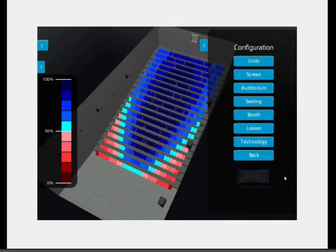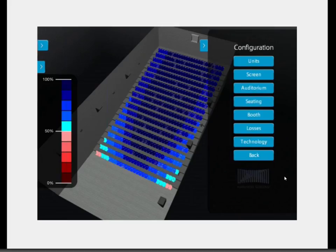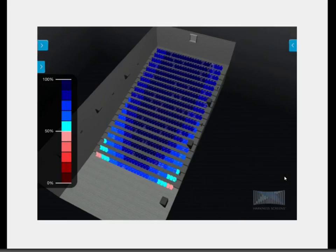Now the screen there at the moment is a 2.4 spectral screen. That's a 2.4 gain screen. Now, of course, I might want to change the lamp wattage. So I could change the lamp wattage if I need to, and also change the screen type. So first of all, let's change the screen type to say a Clarus 1.4 gain screen. And very quickly, you can see what that's done there. The lower gain screen with much improved viewing angles and much greater spread of light is now giving an exceptional viewing experience that everybody sat in practically every seat.